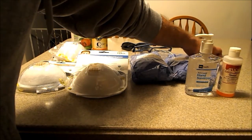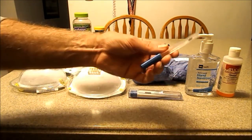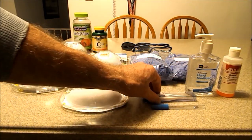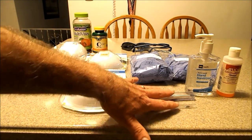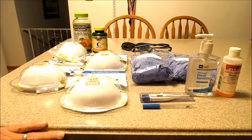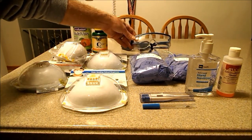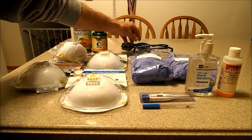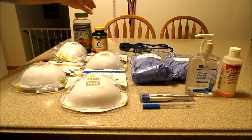Thermometers. Well, at least with Ebola, that's one of the big symptoms. This is an old school thermometer here, and this is a battery operated one. Obviously, you want to have alcohol to clean these off well before each use. One other thing here too is some protective glasses. Now, there's lots of different styles of them out there. In a pinch, you could use sunglasses.